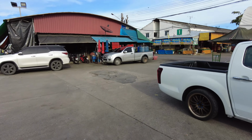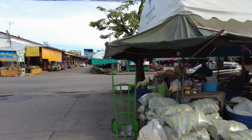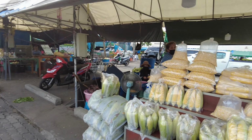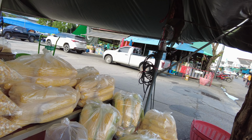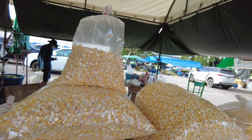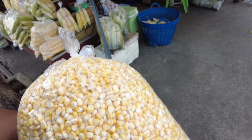So we were driving and I actually came across some corn that I wanted to get, and I saw it and I definitely want some. Wow. I'm about to break my neck. How much? I would like to get this one, please. Thank you. Kop khun ka. Thank you so much. So you see all this corn that I got? Delicious.